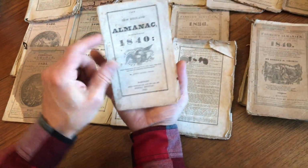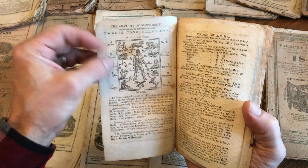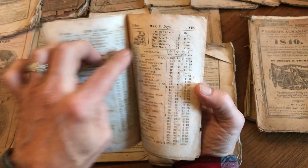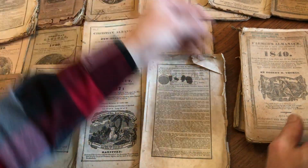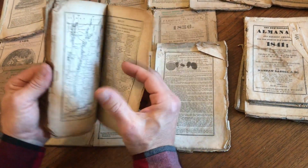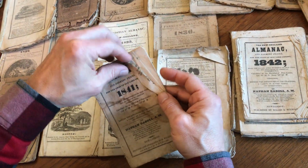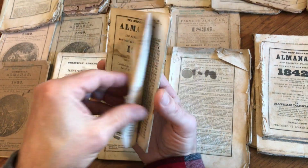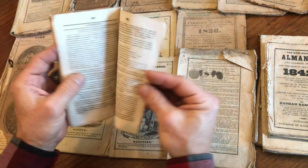Okay, and here is an 1840 New England with a nice woodcut of an eagle. And that's a very interesting celestial constellation woodcut there, using the anatomy of a person's body, again with small little zodiac sign woodcuts. Okay, then we've got this 1840 Farmer's Almanac here with the original wrappers and another map of New England. And then we've got this 1841, like so, there we are, Double, New London, Connecticut. And, right, we see this.